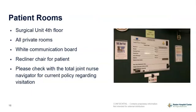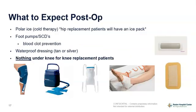All of our rooms at Reston Hospital Center are private and have recliner chairs for your comfort. There is a white communication board that will have your nurse's name and number, your patient care tech's name and number, any medications you have been given, goals for the day, the amount of walks taken, and any other relevant information listed. Please check with the Total Joint Nurse Navigator for current visitation policy.